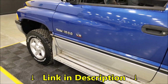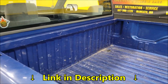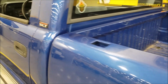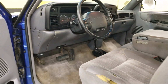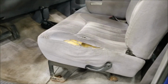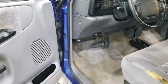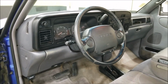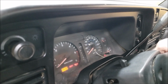But again, looking for an inexpensive four-wheel drive, get some work done. Use for maybe hauling something, compost, leaves, wood. There you have it. Interior cleaned up, pretty decent. Some wear in the driver's seat here. Bench seat, and again, power steering, power locks, power mirrors, tilt, cruise, all the typical stuff you'd have in an SLT Laramie. Reach in, let's fire this up a second.